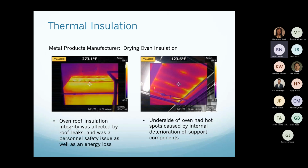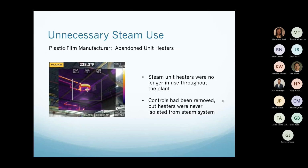The underside of that oven also showed some problems where there were hot spots, and that was caused by deterioration of internal support components that was also allowing moisture, and there were a whole host of problems that were allowing heat to get through the insulation, around the insulation, and out into the structural components and causing all sorts of problems for them. So in this case, the plant, once they saw this, had the information they needed to justify re-insulating the oven at the next overhaul, which is about the best outcome that we could have expected. Next slide.